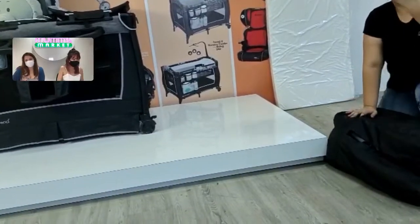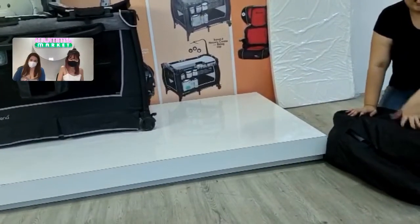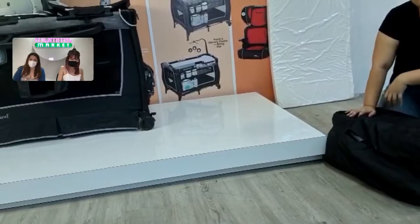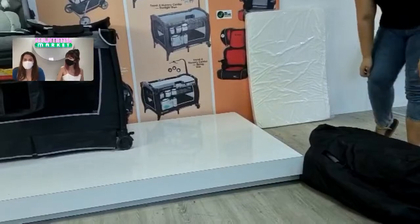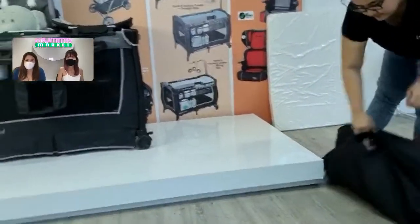So for mommy, if you're looking for a solution for a current kit, you can use this. Then for an older kid, when the kids grow up next time, you can keep this first. Then the next time you require another one, you can just use this. Yes, yes. All right. Can you put this back on the platform so that we can see it?